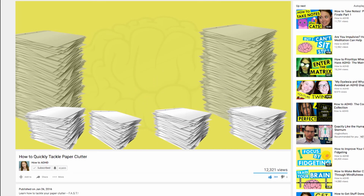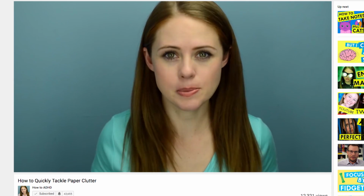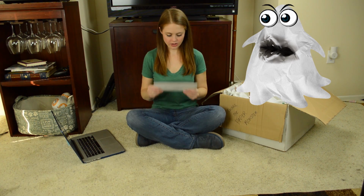Separate the paper monster into 3 or 4 smaller piles based on how they can be defeated. Each pile should represent how to attack that particular paper monster to take it down for good. All right, piles. Part of the problem with dealing with paper clutter overwhelm is you often don't know what something is just by looking at it or what it is you're supposed to do with it.